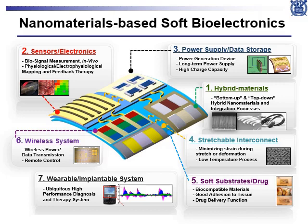In conclusion, our group has been working on nanomaterials-based soft bioelectronics. It can be either soft bio-inspired electronics or soft bio-integrated electronics. We typically first design nanomaterials. Then we choose an appropriate assembly method for the synthesized nanomaterials and fabricate each device component, including sensors, actuators, power supply modules, wireless modules, and other electronics. Finally, we integrate all such device components into a system whose structure is optimized for the specific application.